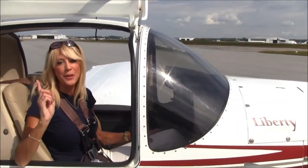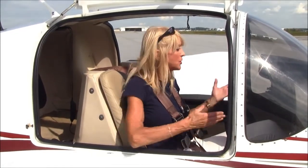270-degree panoramic views. Now when it comes to weight, because it's kind of small and sporty, you might think it's a light sport aircraft, but no, it's not. The basic empty weight is about 1,170 pounds. Gross maximum weight is 1,750. So in other words, when it comes to useful load, you're talking about just under 600 pounds.